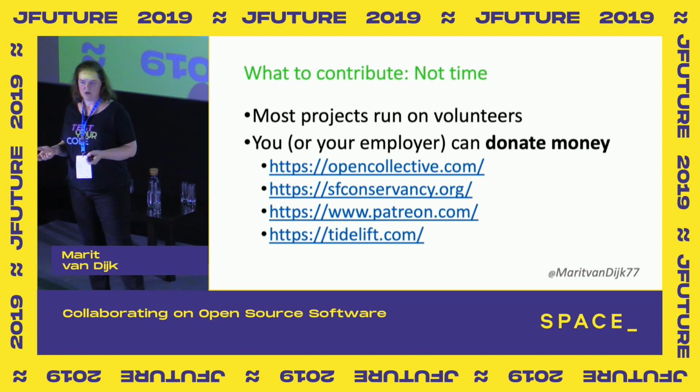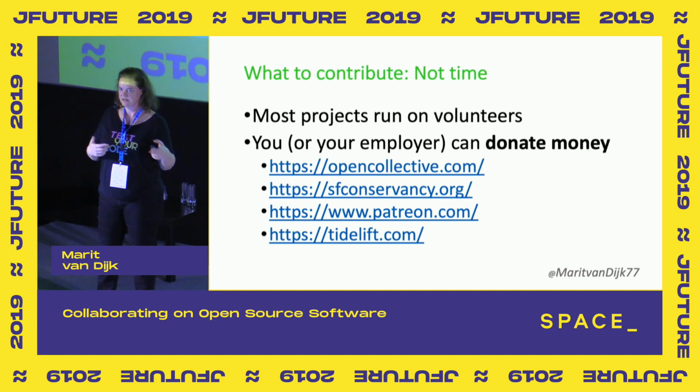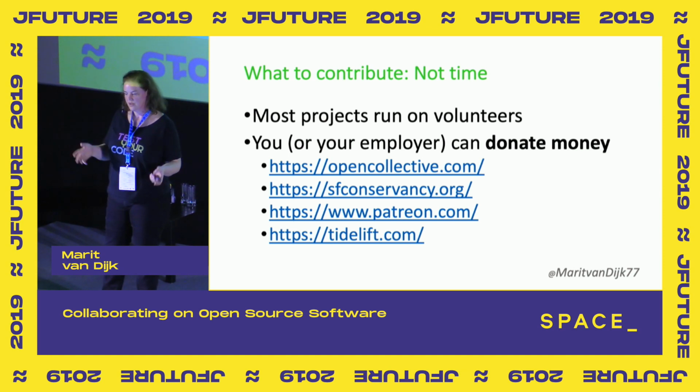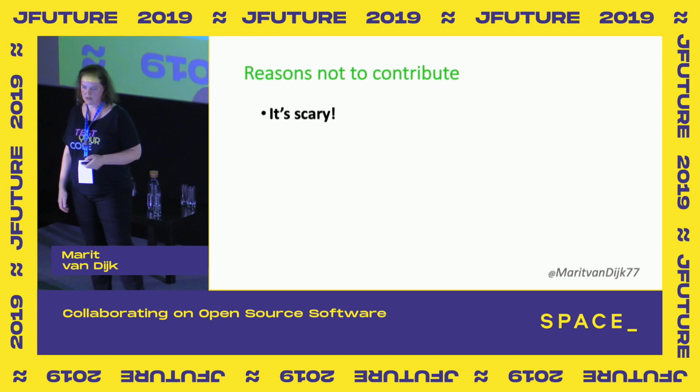I know that Sam Aaron, who created Sonic Pi, which is live coding, which we'll see next, but not from Sam Aaron, but from someone else, super cool. Sam Aaron uses Patreon. Other people use Tidelift, a company that takes money from enterprises and then distributes it over open source. So there are all kinds of ways that if open source is helping your company, you can give back.